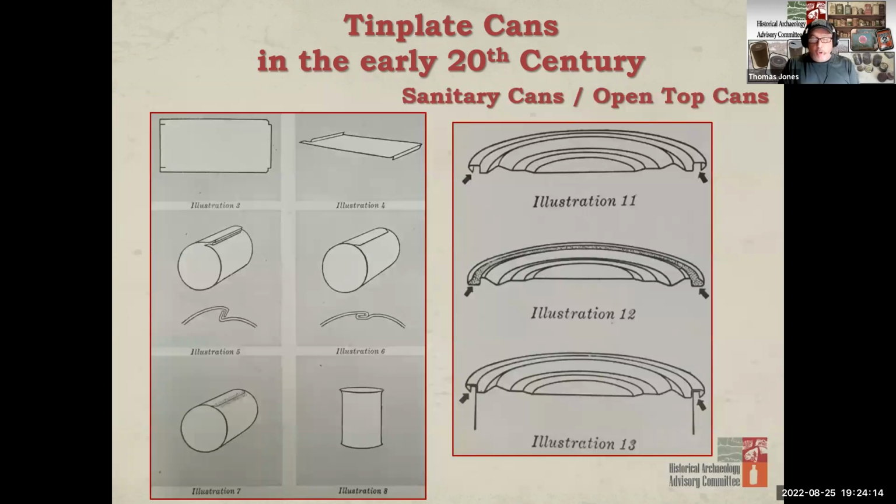The sanitary or open top can is very common on 20th century sites. Granted, as I've just mentioned, sites in the early 1900s might exhibit a combination of sanitary and packer or holding cap cans. But as a general rule, sites that post-date 1920, or the early 1920s at least, will usually comprise only sanitary cans. The sanitary can incorporated the double side seam that was previously developed by the Max Ams Can Company.